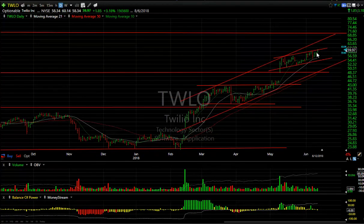Twilio. You can see the pop, and right at the top of this channel, if it blows through, you're looking at 66 and then 70 again. What a nice move off the lows in early February when it was trading at 23.